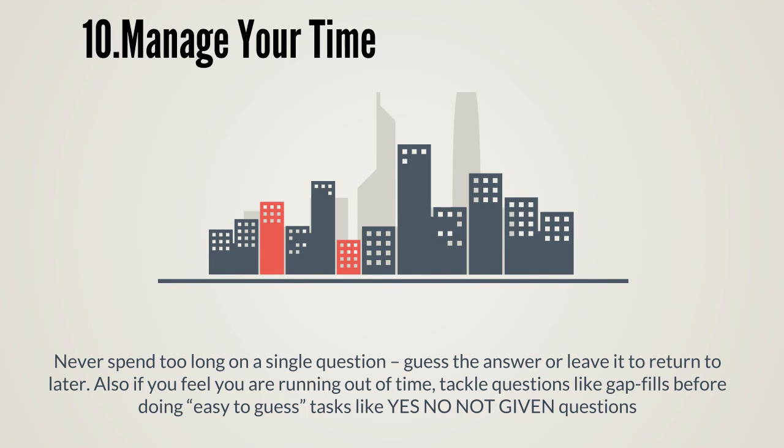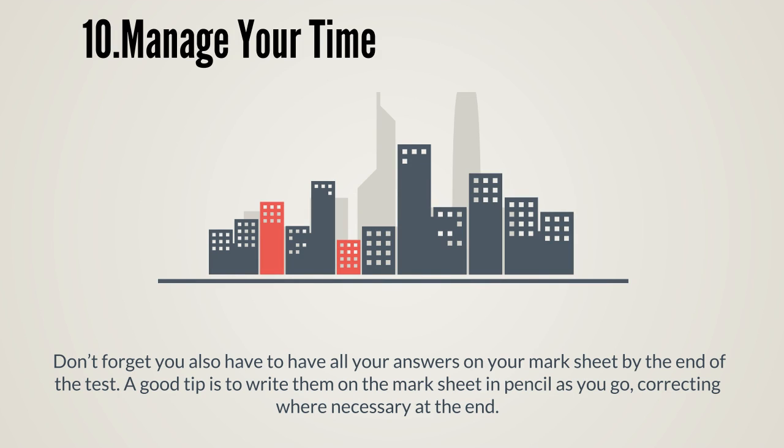Never spend too long on a single question, guess the answer or leave it to return to later. Also if you feel you are running out of time, tackle questions like gap fills before doing easy-to-guess tasks like yes/no/not given questions. Don't forget you also have to have all your answers on your mark sheet by the end of the test. A good tip is to write them on the mark sheet in pencil as you go, correcting where necessary at the end.